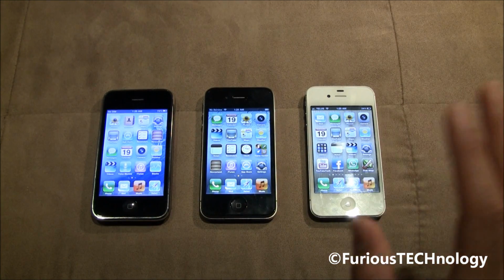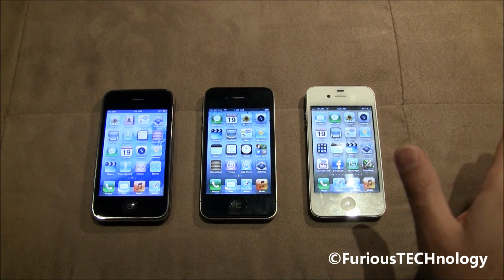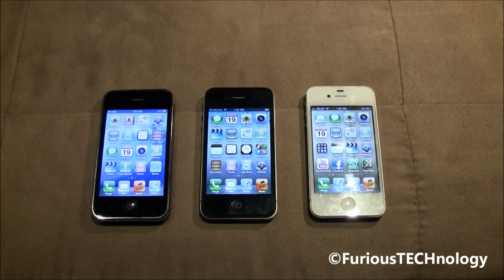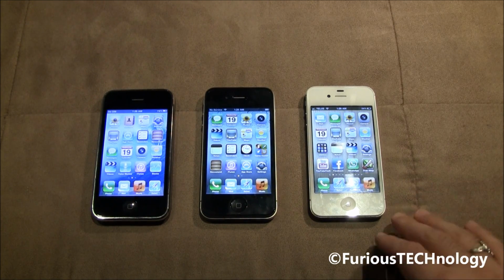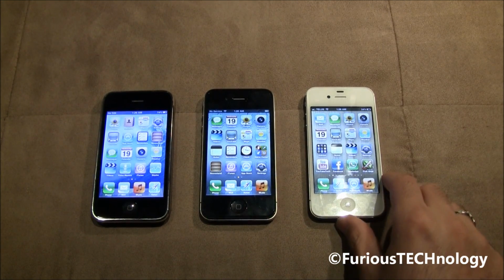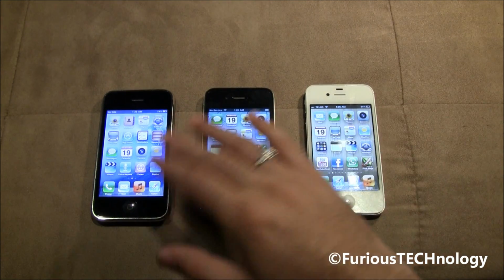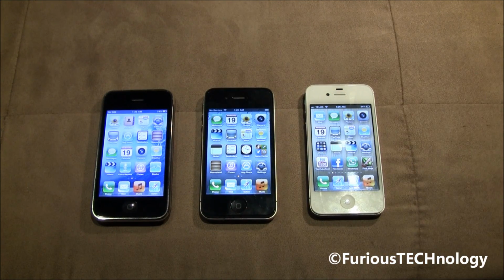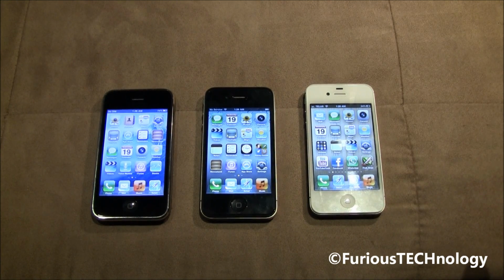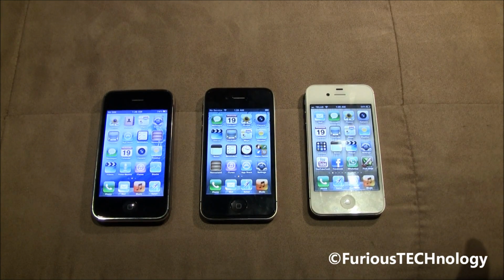This is just like a recommended battery life as far as talk time goes. It's not standby time. Keep in mind that even though this is the recommended time, the time does vary quite a bit. So you might find that some days you're getting a lot more battery life on your 4S or a lot more on your 3GS, whatever. But battery life is very dependent. It's really hard to determine the exact battery life on a phone. It's really dependent on what you're using it for.